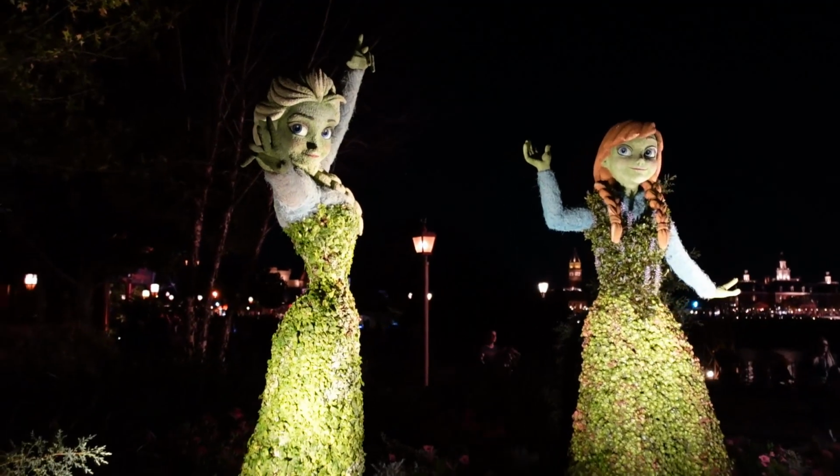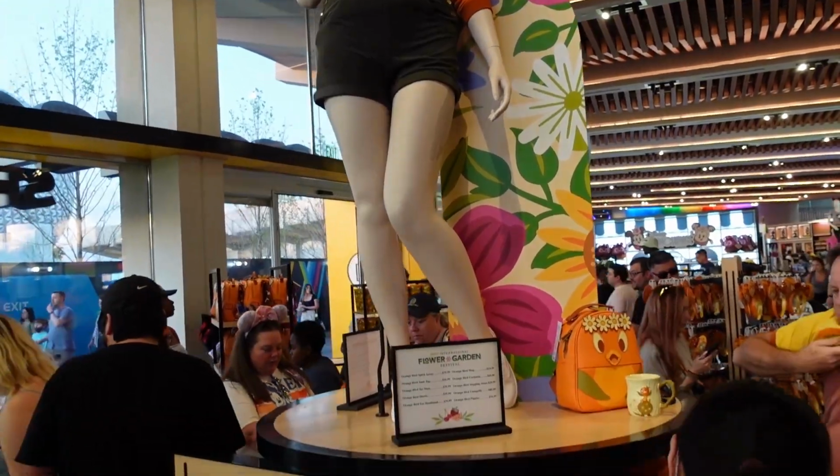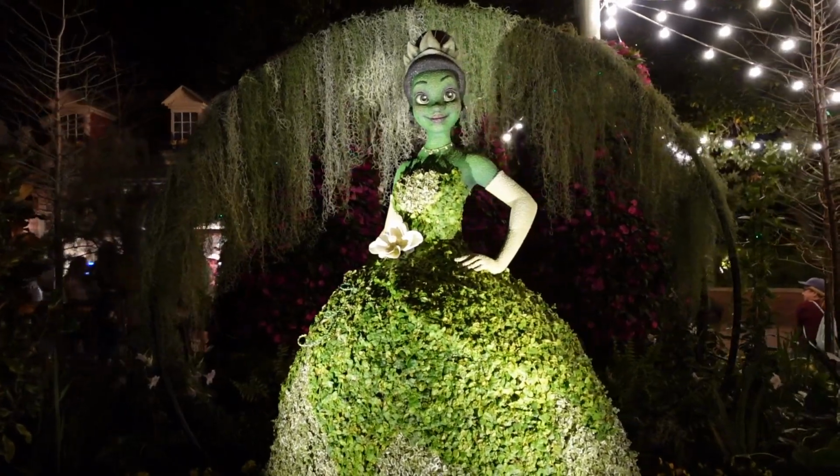It's your favorite, right? Yeah, it's by far the cutest festival. It's definitely the cutest festival, I think. So we're going to go around, we're going to try out all the different foods, we're going to look at all the different topiaries, and we're going to have a great time. So let's get going. Come along with us. Should be a blast.